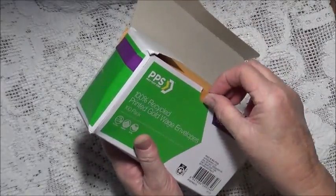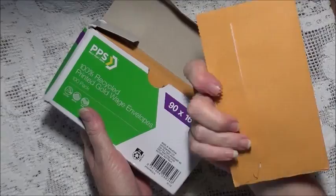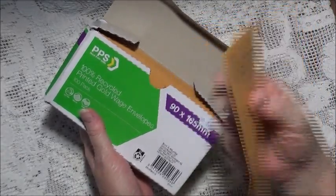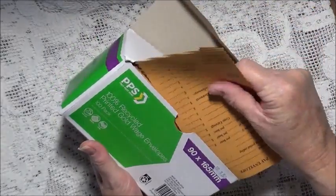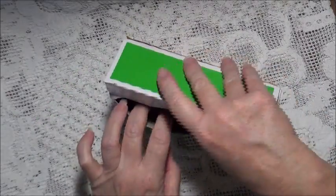I haven't seen pay envelopes for years and years, and I thought I'd be able to share some of those. They will come in nice and handy. That's something a little bit different, isn't it? I don't think they issue those anymore. I'm not quite sure.